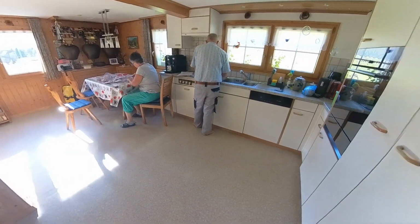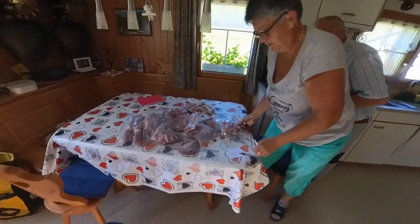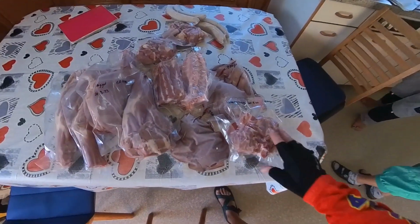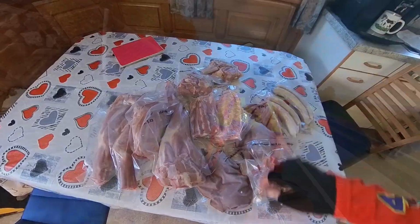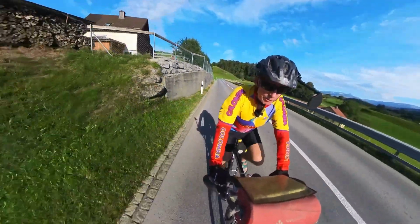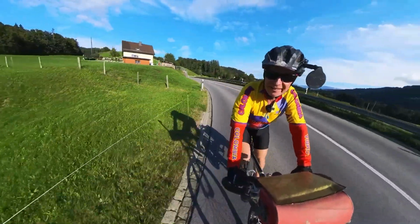It's a bit dark in here. So, this is what I collected. A goat, some sausages and some livers. So, time to go home. Feed the freezer.